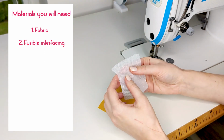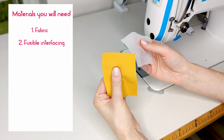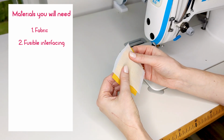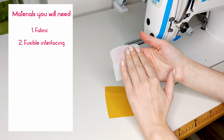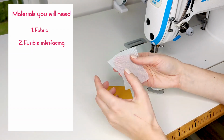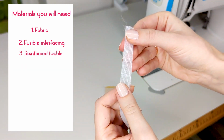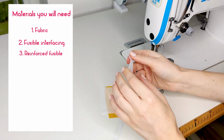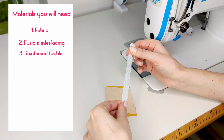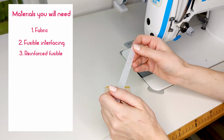So next thing that you will need is fusible interfacing. Because I'm using lightweight fabric, I will be using lightweight interfacing. You don't need to have very strong interfacing. Lightweight interfacing is a great option in this case, and we will use it to interface the inside of our neckline. Another interfacing that you will need is reinforced fusible interfacing. Here you can see that the thread is running all along the strap, and we will use this interfacing to stabilize our neckline and really make it very sharp and beautiful looking.